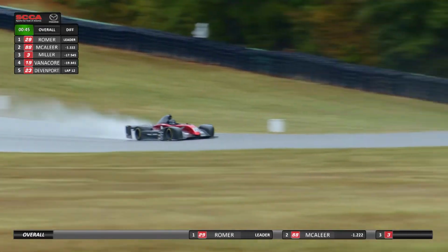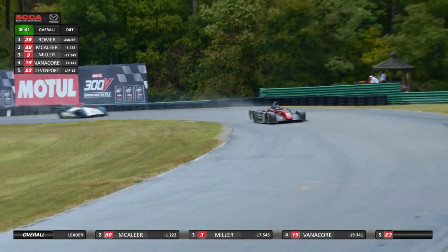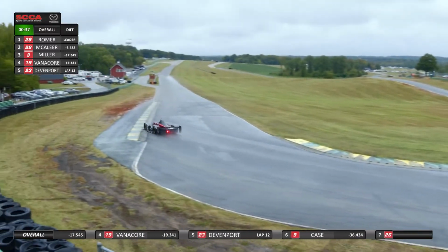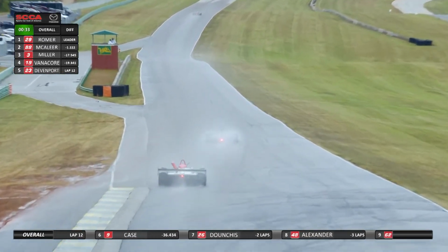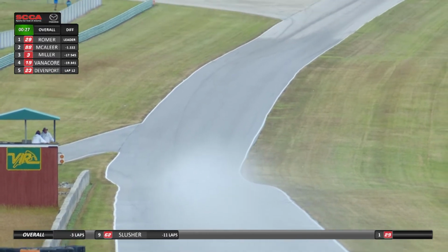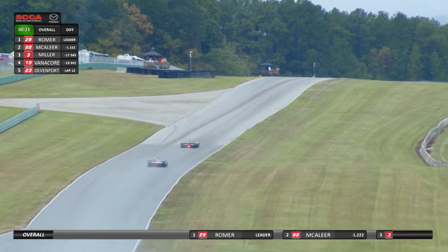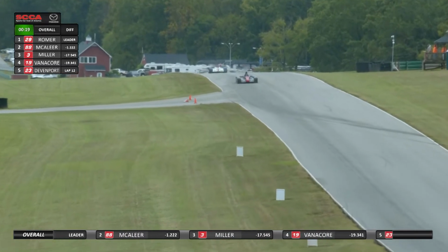Now he gets to put a bunch of spray on the visor of McAleer behind him for the first time today. McAleer hunting for as much dry track as he can find. Doesn't go as wide, so he's got a little better opportunity to get the power down. But this will be his last opportunity to catch and pass Chip Romer on this final dry section of racetrack before they get to the checkered flag, which awaits.